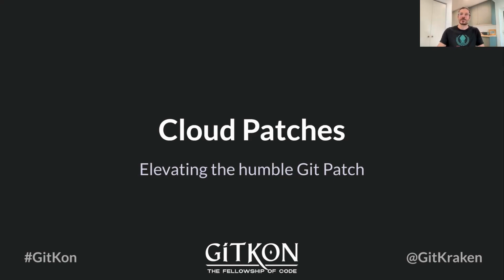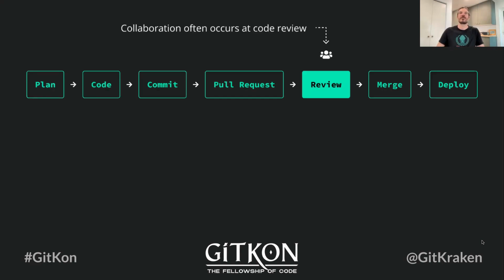Usually when we talk to developers, we see that they are collaborating way too late in the process, often by the time that the code has already been pushed up into review. So an individual maybe is coding, trying to figure out a problem. They'll push a review up so that they can add people to come in and take a look at it. And in our opinion, this is way too late in the process.